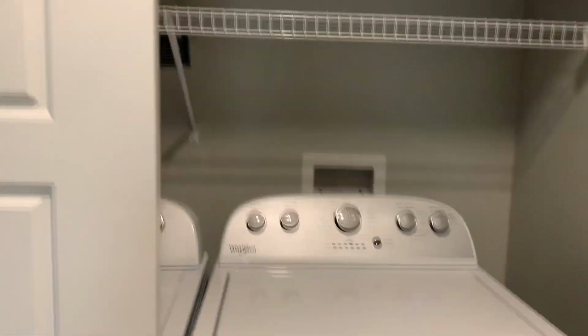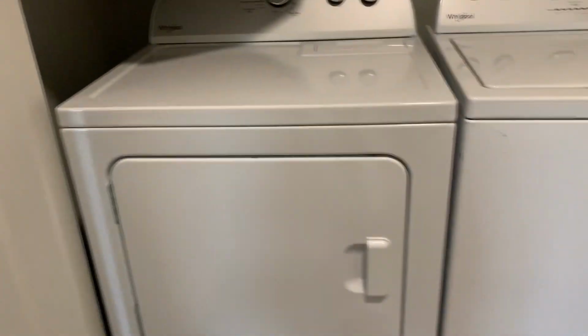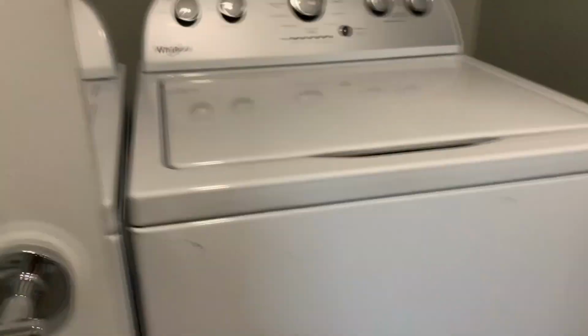We're at the front door. You come in, the closet, we have our washer and dryer. Cute, cute. It's kind of dinged up. Need to make sure that they know about that.